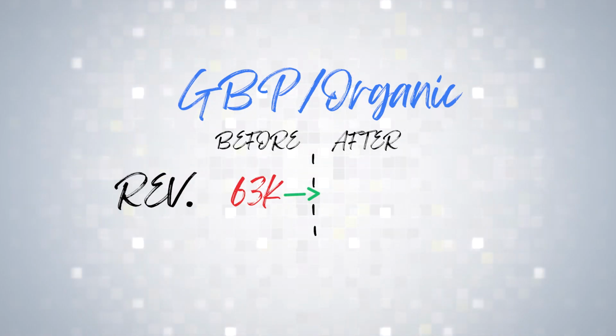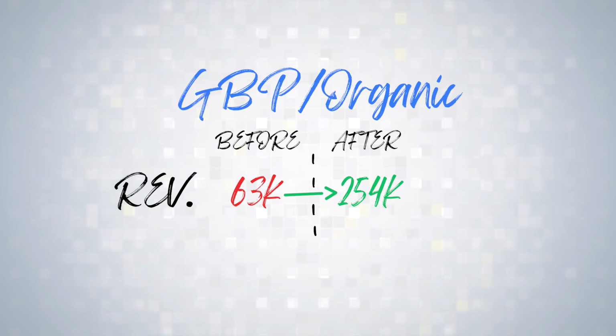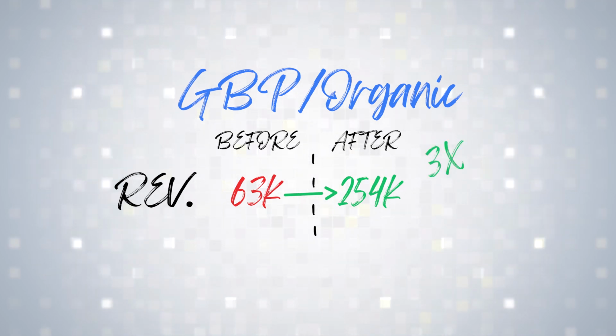Localized blog content is huge, and a lot of people miss out on this and they get traffic from all over the world, which is not the real traffic that they want. Implementing these strategies took their Google Business Profile new customer revenue from $63,000 to $254,000 in new customer revenue, which is 3x the amount of revenue generated just from their Google Business Profile.